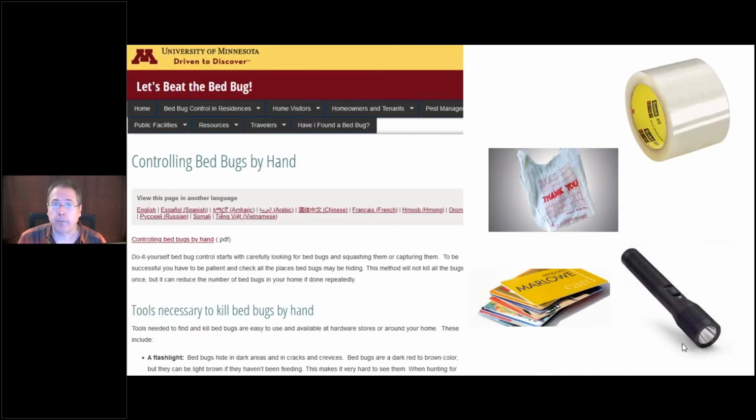There are strategies for controlling bed bugs by hand, and again, Dr. Anderson mentioned those, and they are on the website that I have if you need more step-by-step instructions on how to do that. You can reduce bed bugs quite a bit by control by hand, and if you do that repeatedly, you can knock them back quite a bit. Can you get rid of them altogether? Maybe if you had a small infestation, but it's going to be awfully tough to do that.